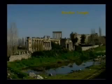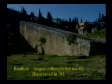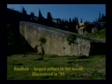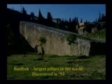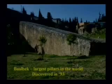Here you have the temple of Bacchus. This is in Lebanon. And fascinating what you find there. This is a pillar, a huge pillar found at Baal. This was the largest pillar in the world until they found the other one. This one was discovered in '93. And you can see the size of the man next to it over there. And that's me. I'm just picking it up there. No sweat. No. It's huge.